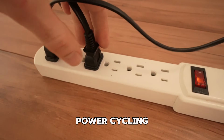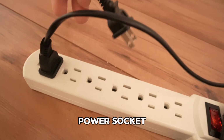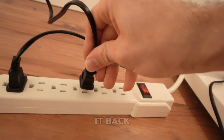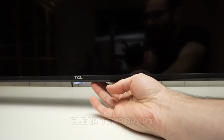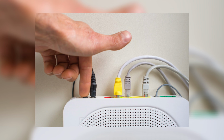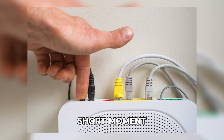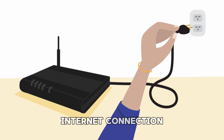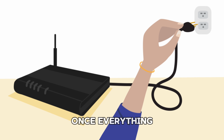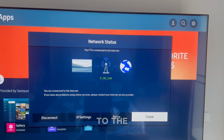Start by power cycling your smart TV. Turn the TV off, unplug it from the power socket. Wait about 30 seconds, then plug it back in and turn it on. This helps clear temporary glitches that can stop apps from loading properly. After that, restart your modem and router by unplugging them from power, waiting a short moment, and plugging them back in so your internet connection refreshes fully. Once everything reconnects, check the network status on your TV to confirm it's connected to the internet.